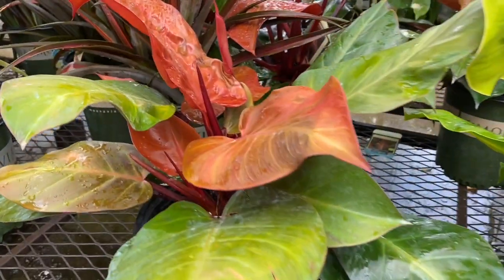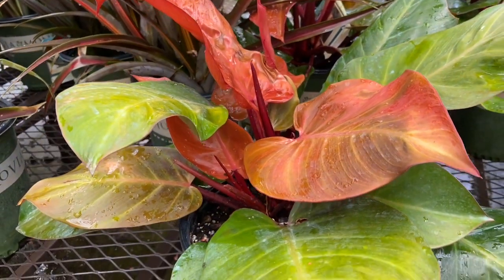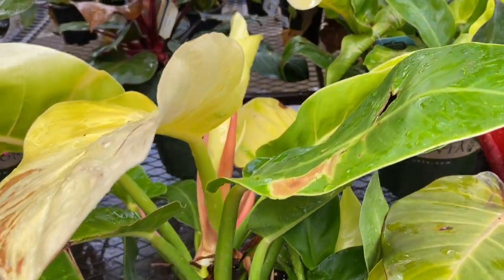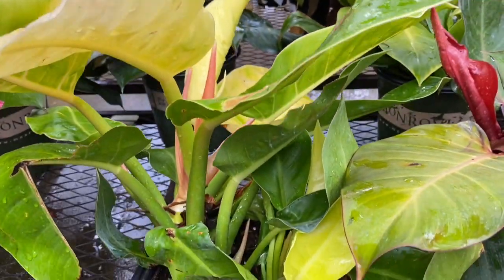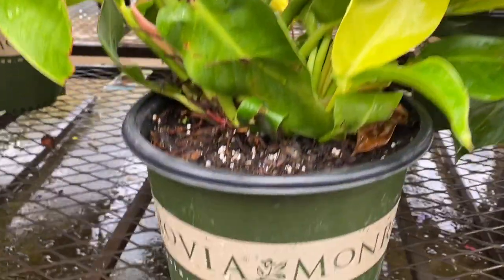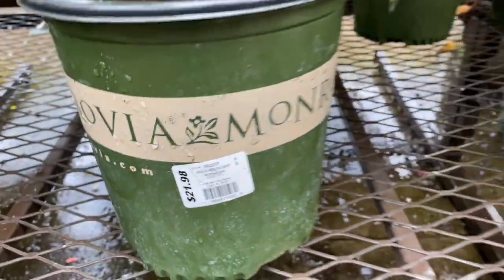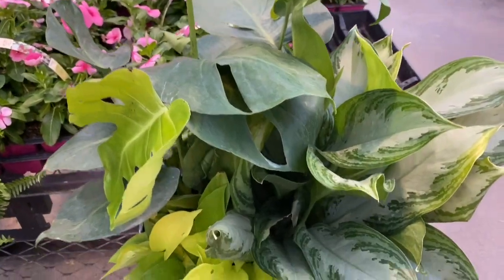More philodendrons over here, Prince of Orange. And then the Philodendron Moonlight. I'd been looking at these online as well and decided to wait until I could get into a garden center because you're paying a lot less here. And they have some small ones for $12.